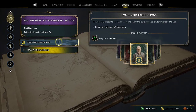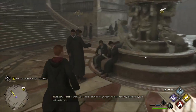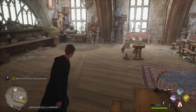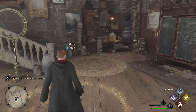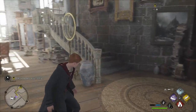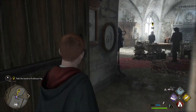Yeah, so that's that side quest I've just added, and my next main quest task is to go back to see Professor Fig. And I shorten the journey for you there. Now, you don't have to go back to your bed every night in the game.